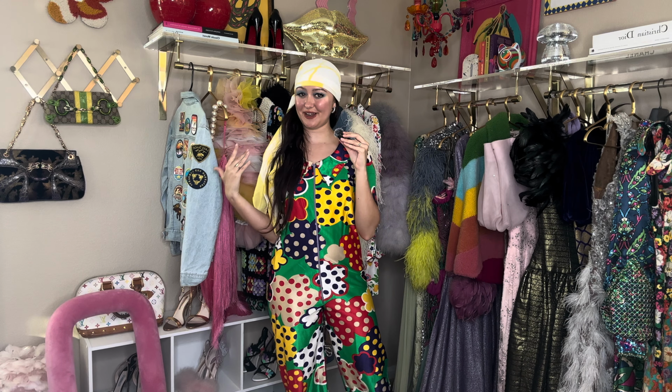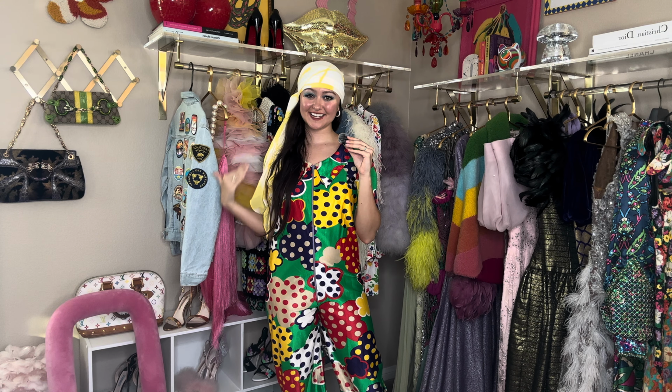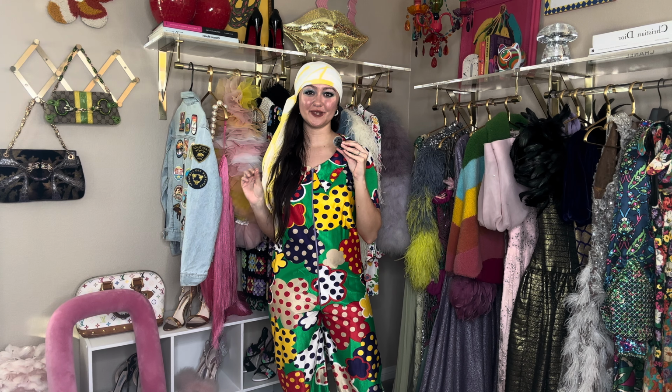So before we get started, I just wanted to walk you through what I am currently wearing. This fabulous clown core jumpsuit is from Etsy. It is vintage. It is absolutely incredible.